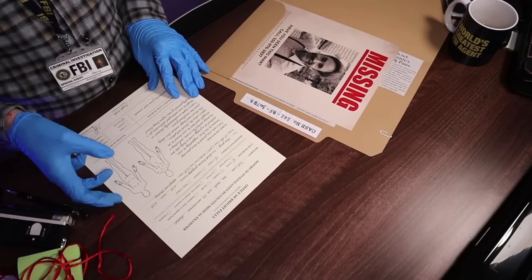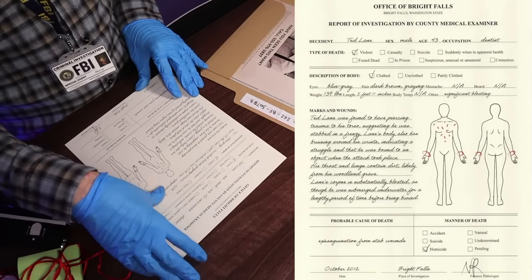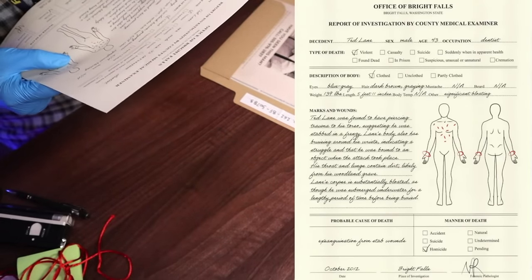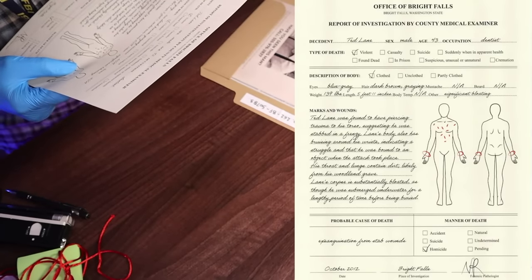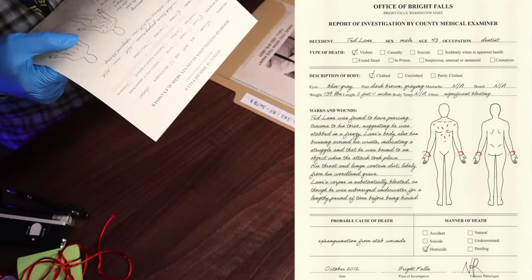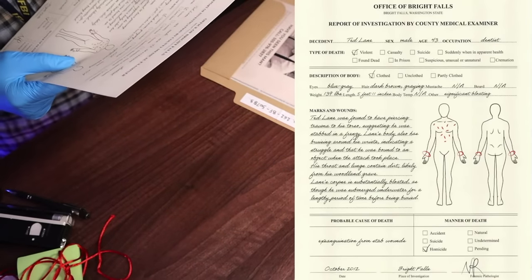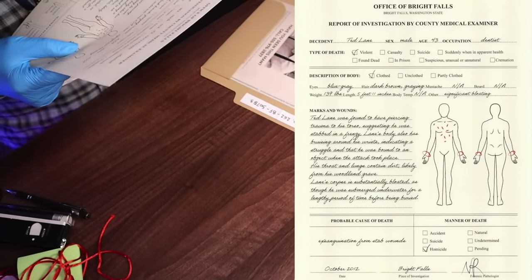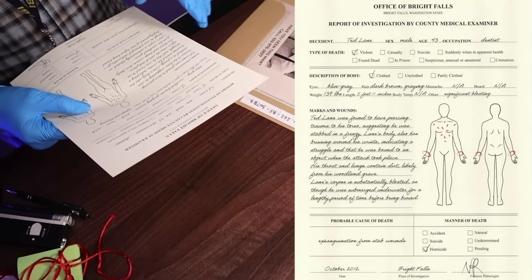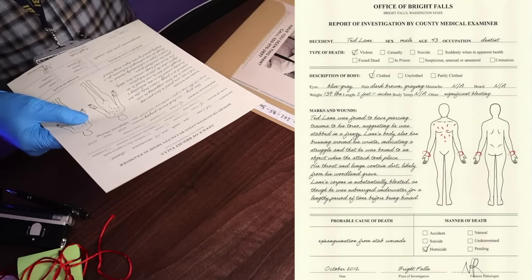Right, so Ted Lane was found to have piercing trauma to his torso, suggesting he was stabbed in a frenzy. Lane's body also has bruising around his wrists, indicating a struggle and that he was bound to an object when the attack took place. His throat and lungs contained dirt, likely from his woodland grave. Lane's corpse is substantially bloated, as though he was submerged underwater for a lengthy period of time before being buried. So someone found his body, they took it out of the water and buried it.